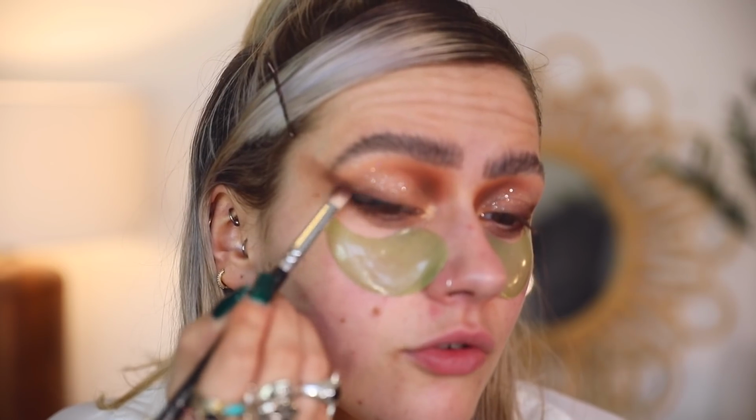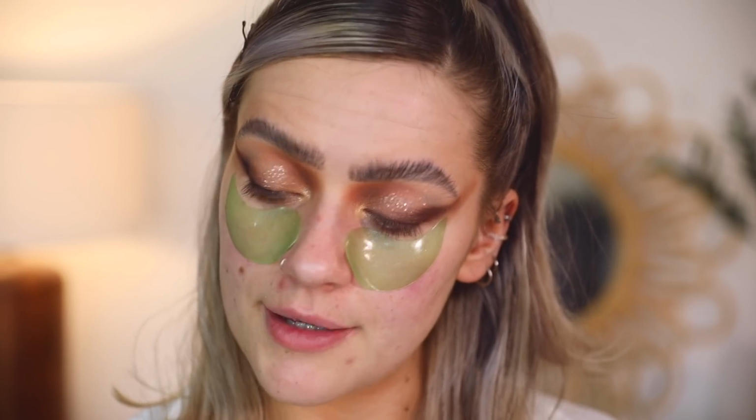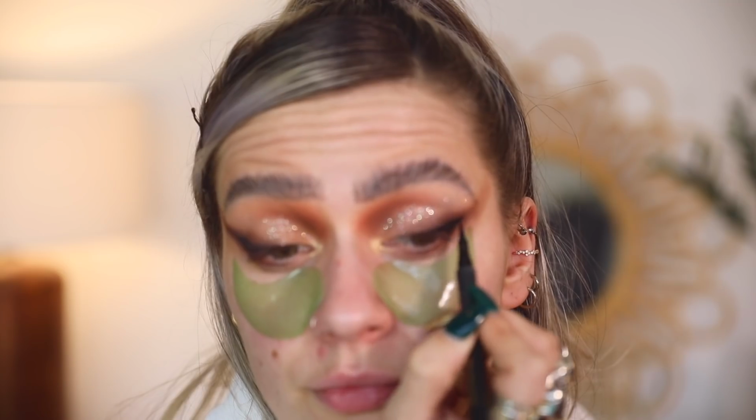And then I am going on top with the darkest shade just to blend it in. And that just helps to add a little bit more depth. That is it for now for the eyes. I'm just gonna peel away my eye boogers that have caught a little bit of glitter, which is good. And now let's do my favorite part, which is the skin.